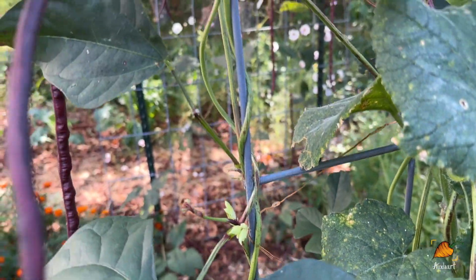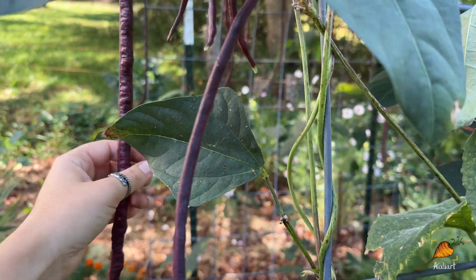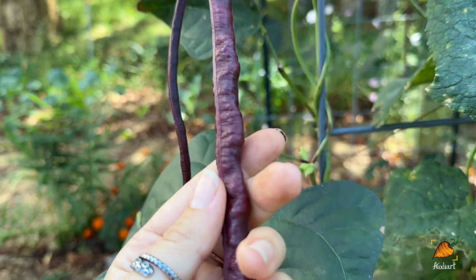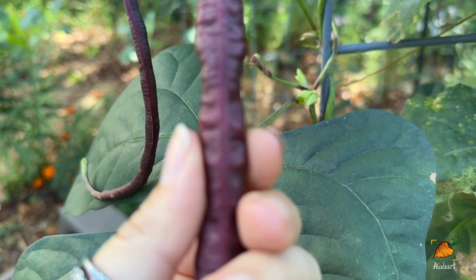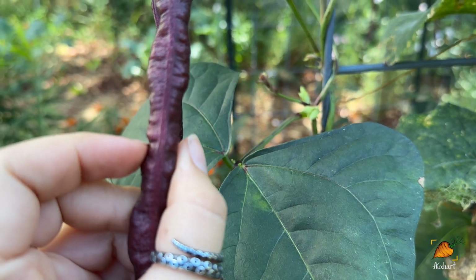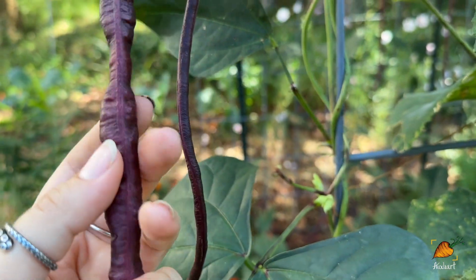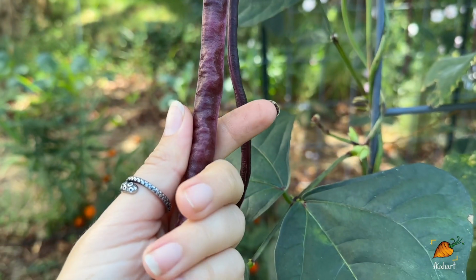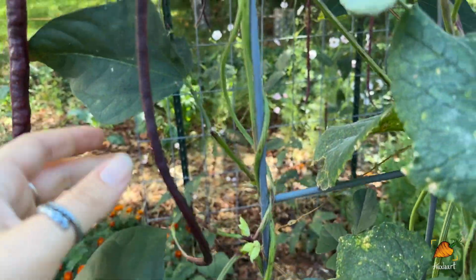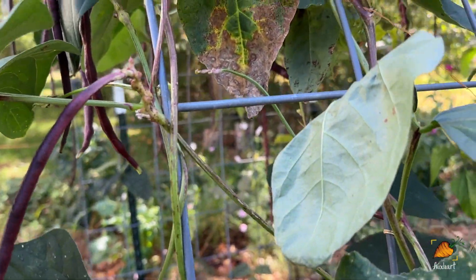But looking at this plant, I have not picked fresh ones off of it in a long time. These are making beans. You can see they're getting kind of hollow inside, and the bean is forming, and then the casing will dry up and we'll have dried beans inside. But what's interesting is this plant is not slowing down production.